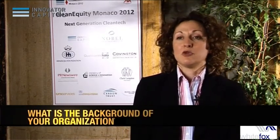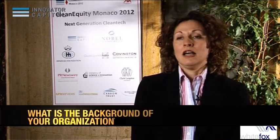Whitefox was set up in 2000 and we focus on separation technologies, and that is to separate different molecules. So it might be ethanol from water, hydrogen from CO2, and we integrate these into industrial production processes in order to reduce the amount of energy and water consumption, for example in the production of ethanol.